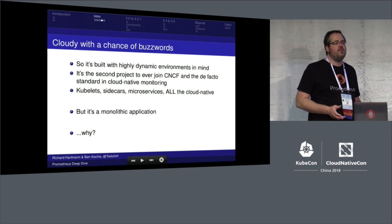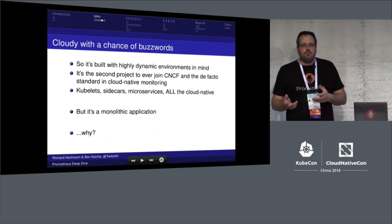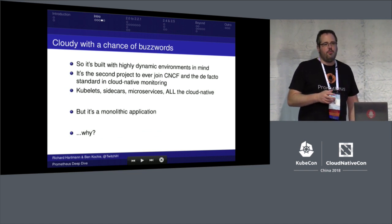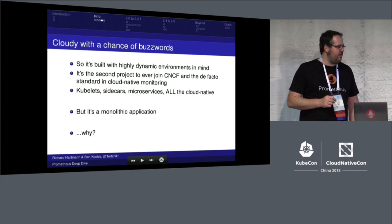And why are we doing this? Of course, normally you would just reasonably expect us to have like tons of small microservices and stuff, which then provide what we call Prometheus. But we're doing it exactly the other way around, for a very simple reason, and that is basically resilience.